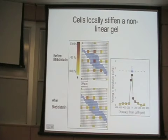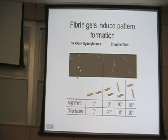So the cell, by putting in contractions, is not only transmitting tension along its matrix, it's also locally stiffening the matrix. So a cell anywhere in the zone that a neighboring cell has been pulling feels a stiffer substrate than it does far away. This has at least one consequence related to cells mechanically sensing each other: something we don't see very well in linear polyacrylamide gels of the same elastic modulus, we see much better alignment of the long axes of cells when they're on these strain stiffening fibrin gels with these very long range strain fields.